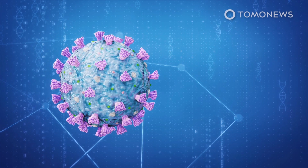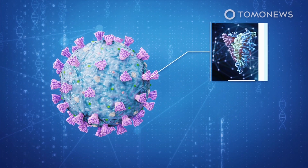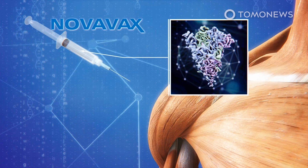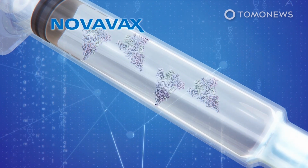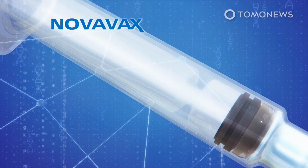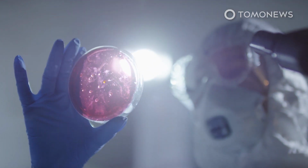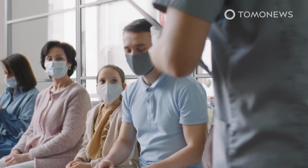It contains an actual version of the virus's spike protein that has been treated so it cannot cause disease, but can still trigger the immune system. The body can then make antibodies against the spike proteins that cover the coronavirus and which enable the virus to penetrate human cell membranes. The Novavax vaccine showed successful results after its Phase 3 clinical trial, which tested more than 30,000 volunteers in the US and Mexico.